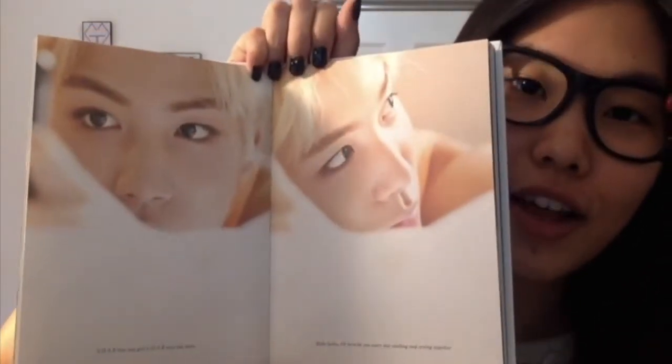Love. Their fan club name. I believe it's pronounced love. Maybe. I'm not really sure. Oh my god, it's JR. For a second, I thought it was Ren. I was like, Ren doesn't have blonde hair. Oh my god, look at JR.